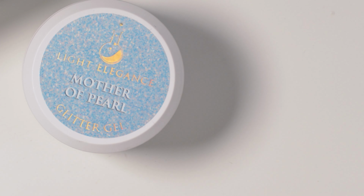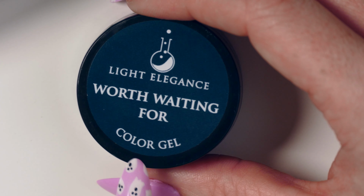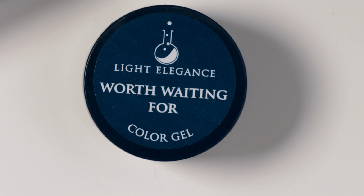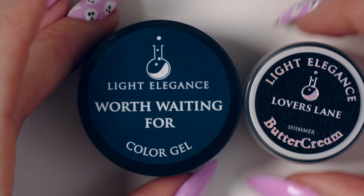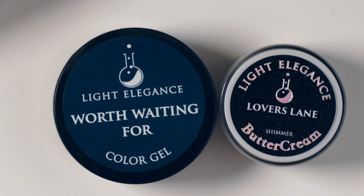One other update in regards to these 17 ml jars is the color gels, this original color gel formula, which is the hard gel color line. The color gels are actually being discontinued. It's just because the formula is the original color gel formula, and Light Elegance has been noticing that it just isn't appealing to a lot of people. P Plus gel polish has become much more popular, and so has Buttercream. So one of the things that you will notice is the color gels are completely going away. They're going to get phased out slowly as stock gets eliminated.